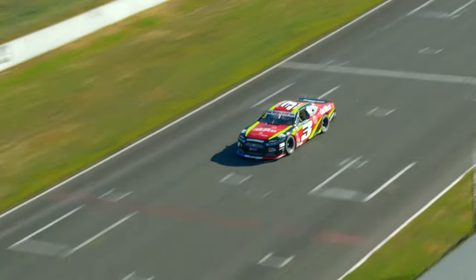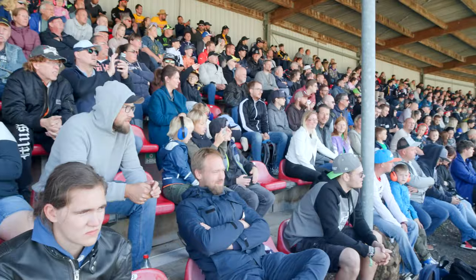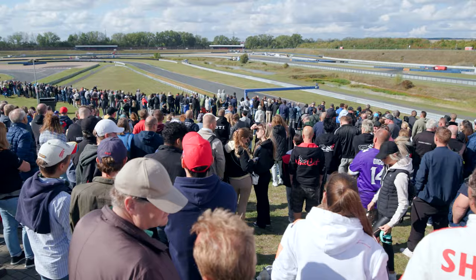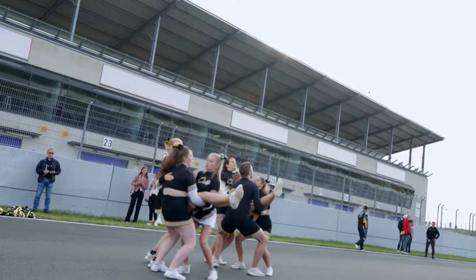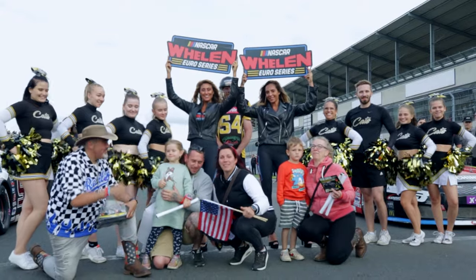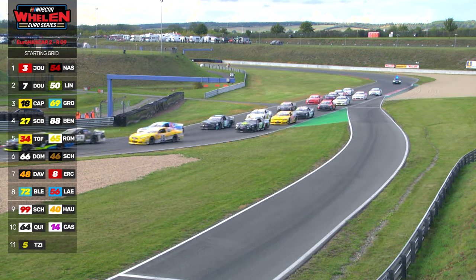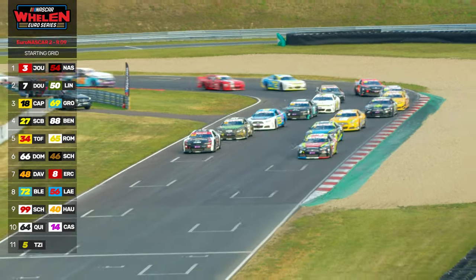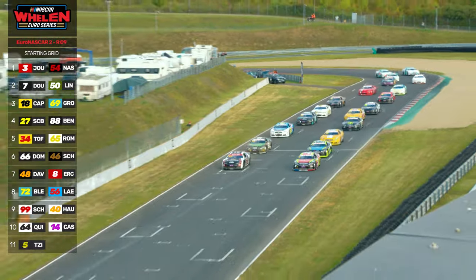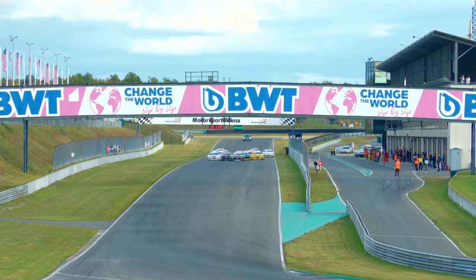In EuroNASCAR 2, Paul Dufreux, of course, primary title contender, as well as pole sitter for this race. A lot of eyes on the driver of the number 3. Heading into this 16-lapper, Dufreux and Nasca on the front row, Dubek and Linster on row 2. And down at the back of the grid, and in fact not taking the start, I'm hearing, Vladimiros Siortsis, one of the big hitters in this championship battle, not able to start this race because of the engine issues we saw in EuroNASCAR Pro earlier on.